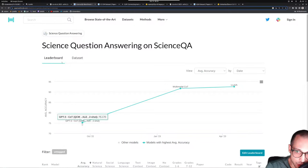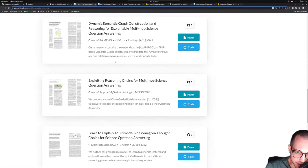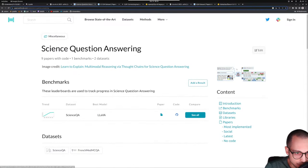October 2022, the best score on this Science QA benchmark was around 75%, and it was coming from this GPT-3.5 CoT, which is chain of thought, so some kind of paper that did that. And then right around early 2023, you had this multimodal chain of thought, which achieved 91. And then currently the best score is sitting at 92%, and it's the LLaVA model. So I just really love this website because it has those great little plots. And you can even see here are the different papers that evaluate on this benchmark. But this is what Science QA looks like.